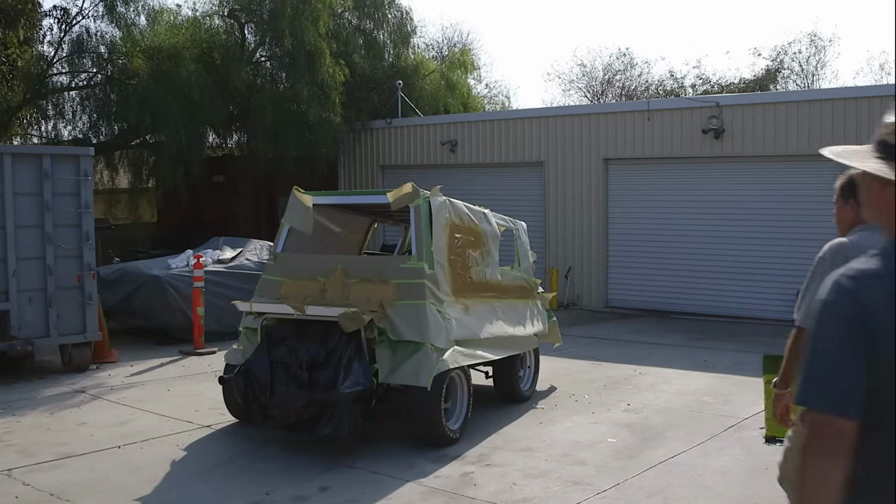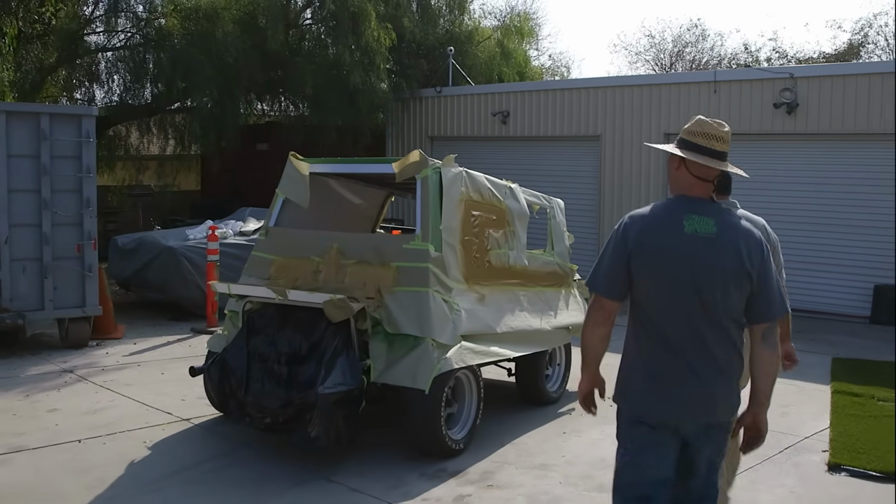Victor's got his guys going for it. I guess he's got the buggy painted, and he wants me to come over and check it out. Just like any custom paint job, this thing's all taped off. I guess he's done a lot of line work and everything. I can't wait to see it. It looks like it's totally 70s style.